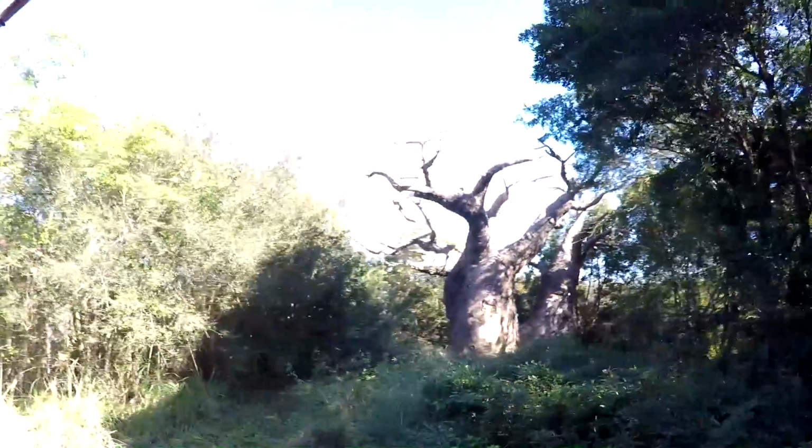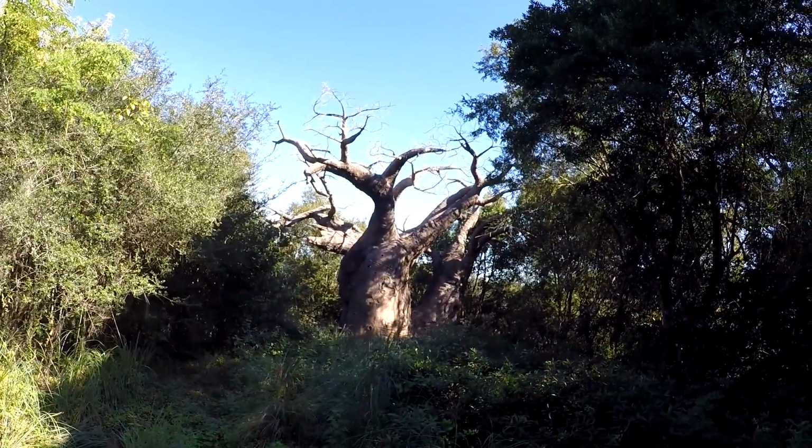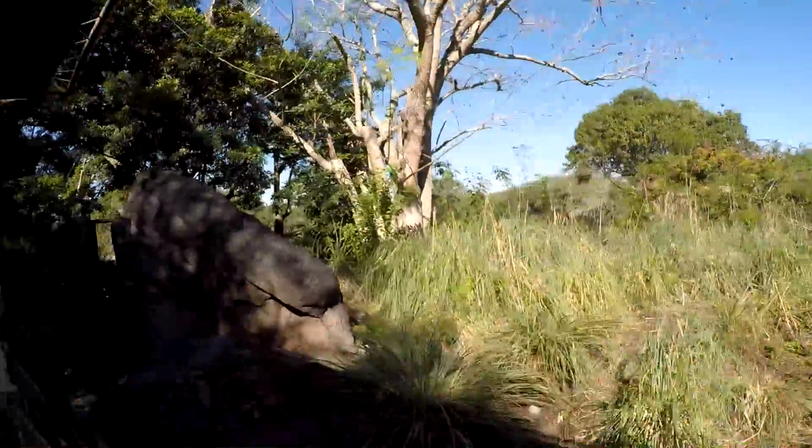Coming up on the right hand side, you'll get the chance to see what you've waited all day to see. Look to the right hand side of the clearing and you will see a tree. It's a special tree, a baobab tree, also known as the upside down tree, because its branches look like roots that extend upwards into the sky. Those baobab trees can live for thousands of years.